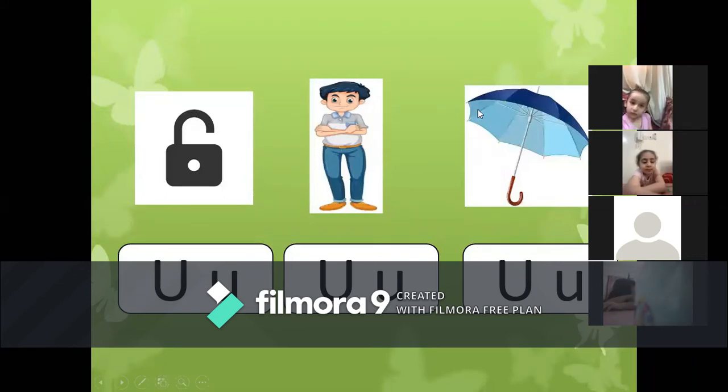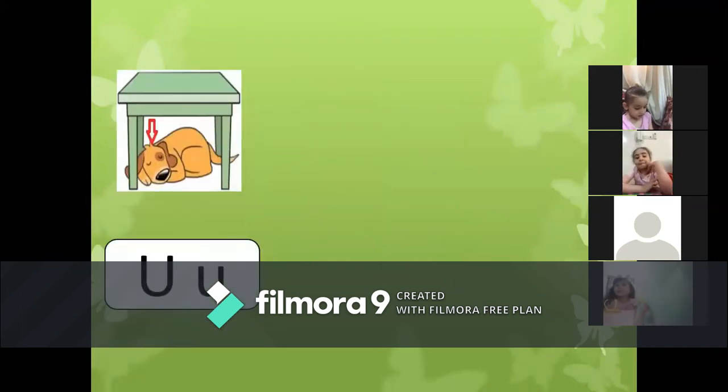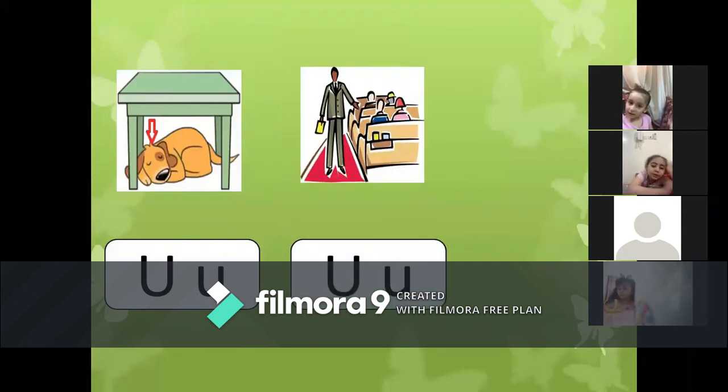Umbrella. Umbrella. Under. Where's the dog? Under the table. Under. Yes.